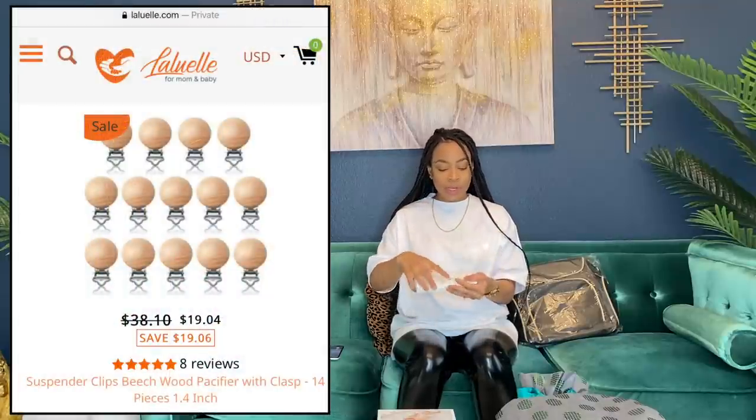So the first one that we got were these pacifier clips or clamps. You all know pacifiers, they just somehow disappear. So this allows us to clamp it onto the pacifier so that it can stay on her shirt. So this is really an awesome little gift to have. So these are the first ones.